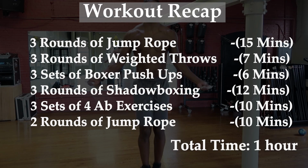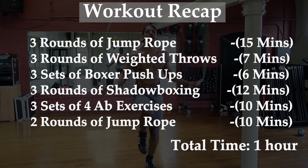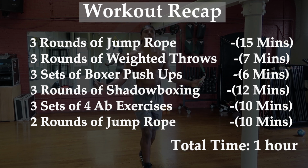All right, you guys, so quick recap. While you guys are doing your last 2 rounds of jump rope, here's the whole spread of the workout, just an hour long to get you shredded. Now, if you stick to this workout regimen, then you're most likely gonna get a boxer's physique.